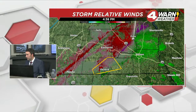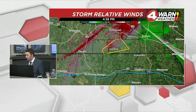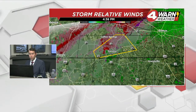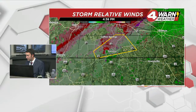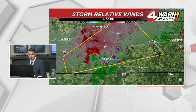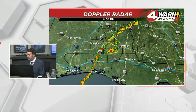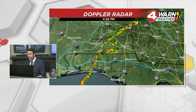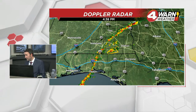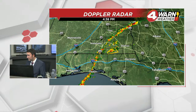David, I'm not seeing any other major concerns right now. I'm just looking at this one that you've been looking at because it has caught our attention. It is that couplet, that rotation just west of Geneva, really, and it's crossing over Highway 52 as we speak. This is the only game in town right now, but notice how this one kind of pushed ahead of the main line, and that gave it a better chance to organize, and that does happen a lot with some of these cold fronts.